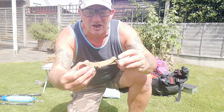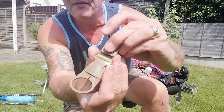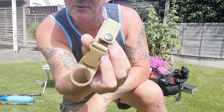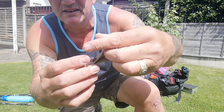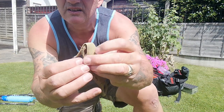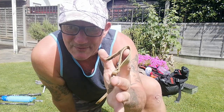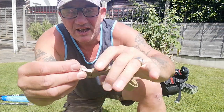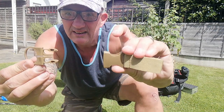But this is something I want to show you. Look, can you see that? These are brilliant, off of Amazon. I think they're a couple of £1 or something, but it's like a molle webbing, so that forms a loop, which is Velcro, you can fix that anywhere, onto your belt, onto your bag, anywhere. And then it's got a little snap thing here that snaps off, yeah.